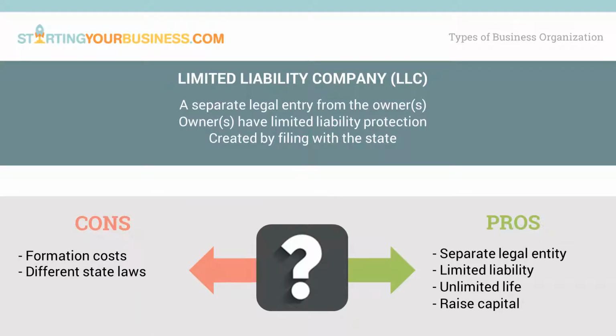The last entity that we will talk about is the Limited Liability Company, or LLC. Just like the corporation, the LLC is a legal entity that is separate from its owners and is a filing with the South Carolina Secretary of State's office. LLCs can be owned by a single owner or multiple owners. The LLC costs $110 to file the Articles of Organization with the Secretary of State.